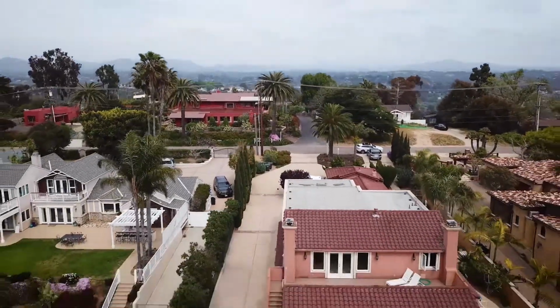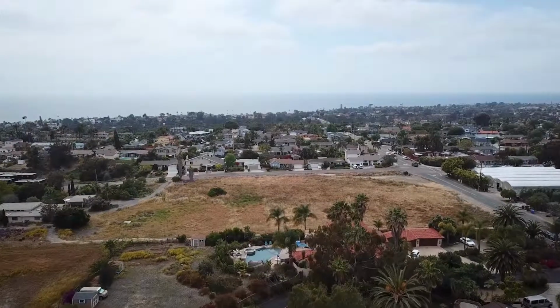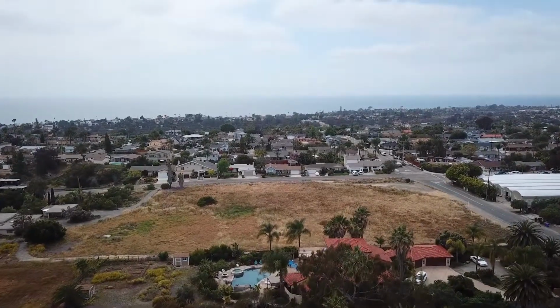It's still on Crest Drive. You've got a 1 acre parcel with ocean views. Even on a cloudy day like today, you can still see it. And yet it has so much potential to just take it to another level. What are some of your thoughts having walked through it with us?